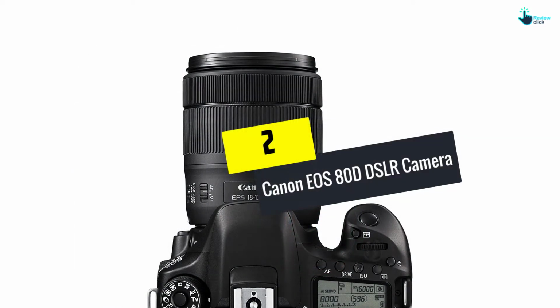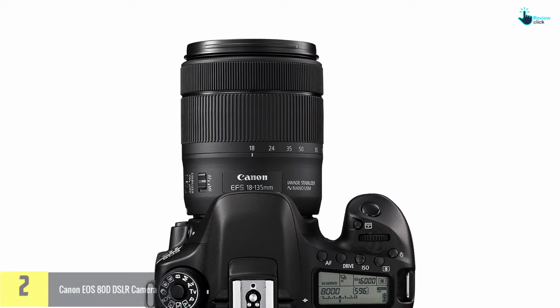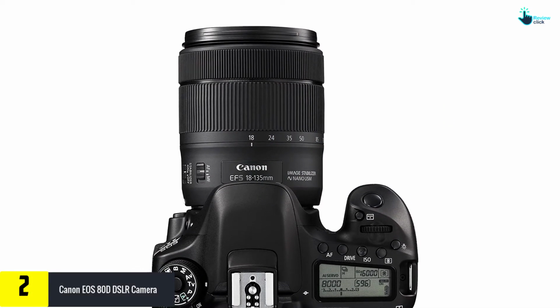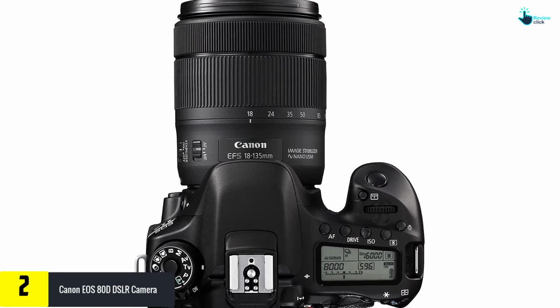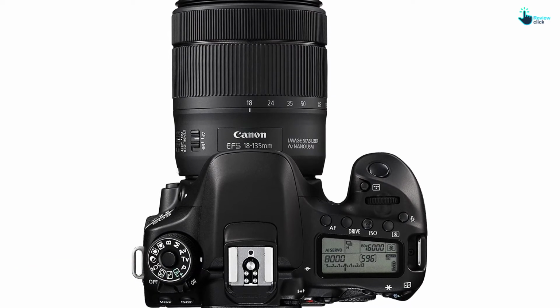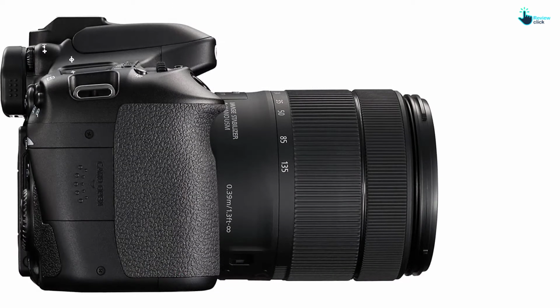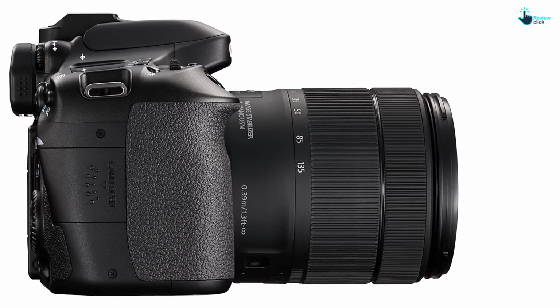At number 2, we have the Canon EOS 80D DSLR camera. The Canon EOS 80D is a wildly popular choice for vloggers capturing footage in the studio. It comes with a vari-angle 3-inch LCD display that adds 270 degrees of vertical rotation as well as 175 degrees of horizontal rotation for handily reviewing footage as you shoot.